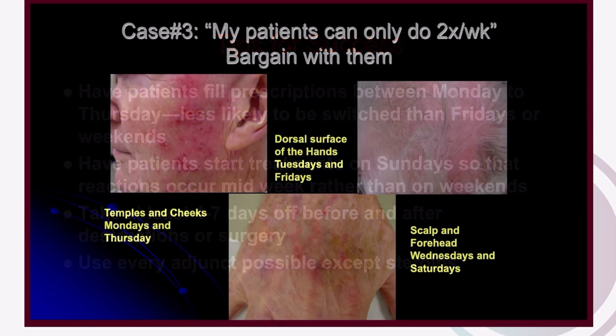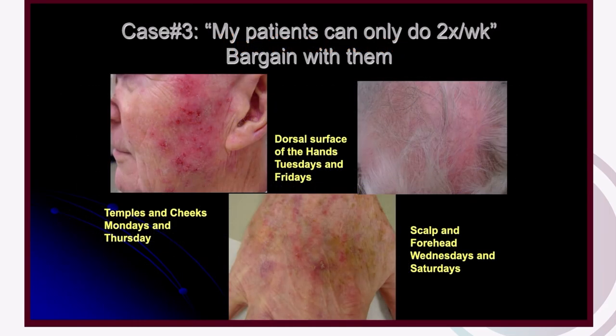But here's a guy, he's got a lot of photo damage, a lot of AKs in different spots. He doesn't want to blow up. He doesn't want to get super red. So you kind of work with him and say, all right, well, let's treat your temples and cheeks on Monday and Thursday. Let's do the back of your hands Tuesday, Friday, scalp and forehead. You can do a couple of days, but you extend out, instead of 2 weeks on, 2 weeks off, you can do another course of a second set of weeks, for example.